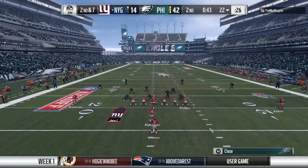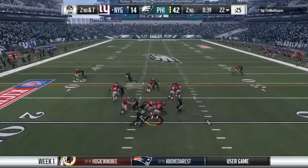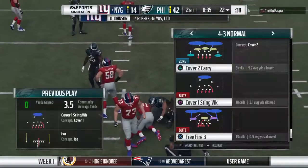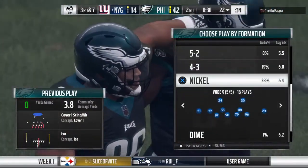Watch tight end. Now a handoff. Johnson. Looking for a seam, but finding none. He'll get back to the line of scrimmage, and that's it. No gain on the play, and it's going to bring up a 3rd down.